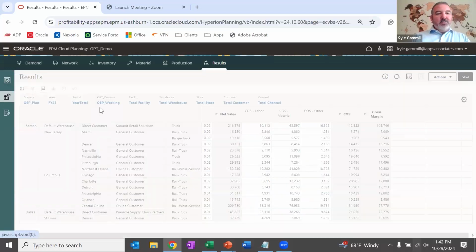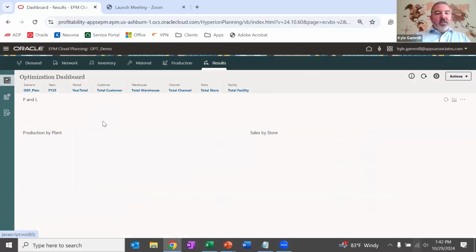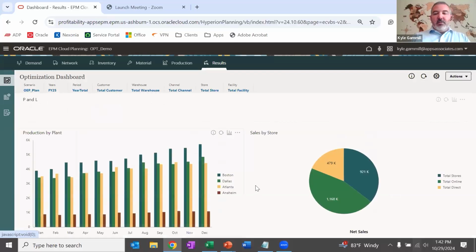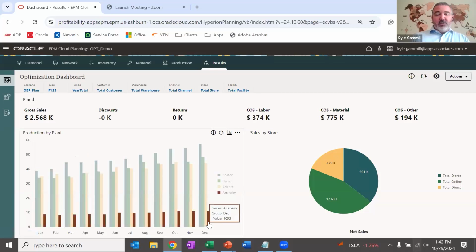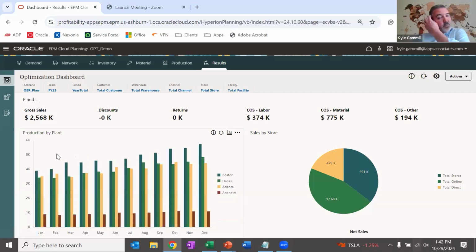Come back up here and we can see our dashboard, and we can see, hey, based on this plan, we had our actuals, we now have our plan. I can see different metrics and still drill in should I want to. I can see different pieces. And you'll start to notice, looking through here, East Coast has the most production, then you've got Dallas, Atlanta, and then finally Anaheim down here, which is pretty small, which we're going to look at in just a quick second.